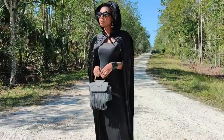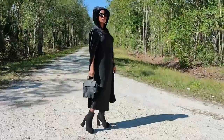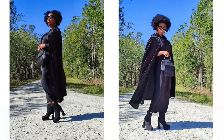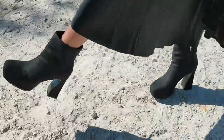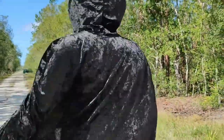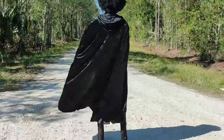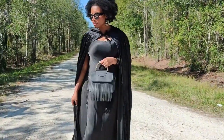I wore my Zara satin dress that I bought years ago, and it has spaghetti straps. Because I don't show my arms, I decided to wear a thrifted cape that I bought from the Goodwill Bins in Miami. And since the whole look was so chic, instead of just wearing a regular blazer, I think it was very unexpected, and I was calling it my little black riding hood.